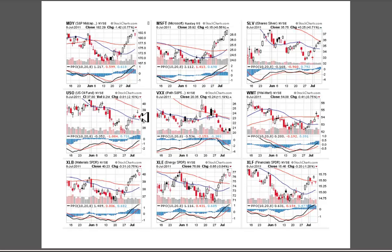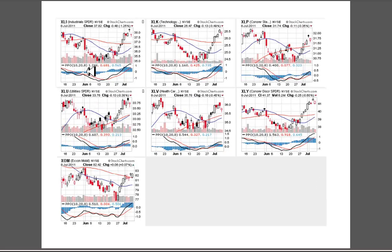Among the XL series, basic industries doing well. Energy recovered from the sell-off in oil. Financials actually back up to their 50. Utilities going sideways, I think, as money is coming out of the defensive sectors, it looks like to me, starting to stabilize and losing some of the growth potential. Discretionary flatlining at 41. And ExxonMobil, not quite as good as Chevron, but still above its 50.